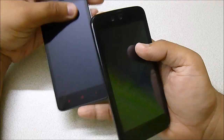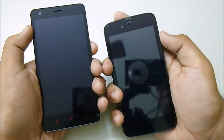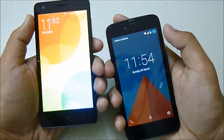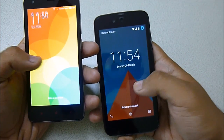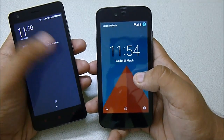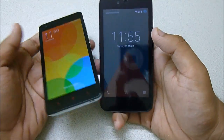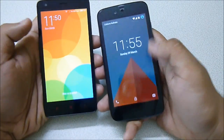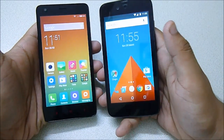First I'm going to show you the lock screen to the main screen opening time. So I'll hit the button at the same time. The lock screen came first on this Android One, and the Android One is running on Lollipop, but the Redmi 2 is running on KitKat 4.4. Let me reduce the brightness of the Redmi 2. The lock screen came first in the Lollipop. Let's see. Okay, they come at the same time.